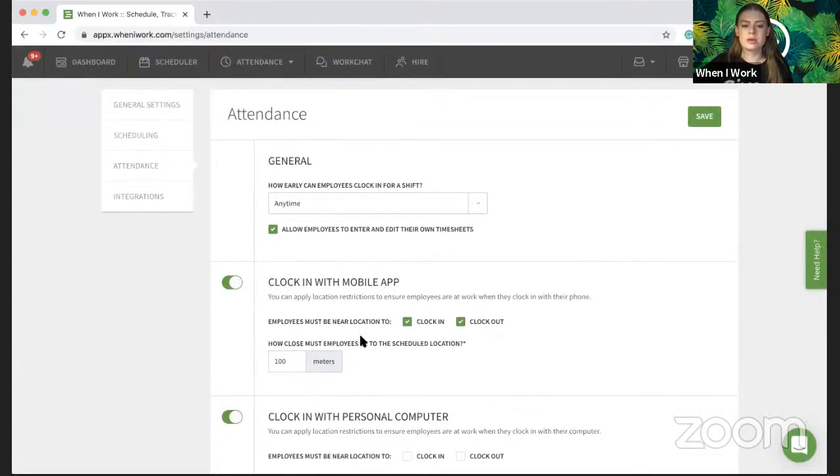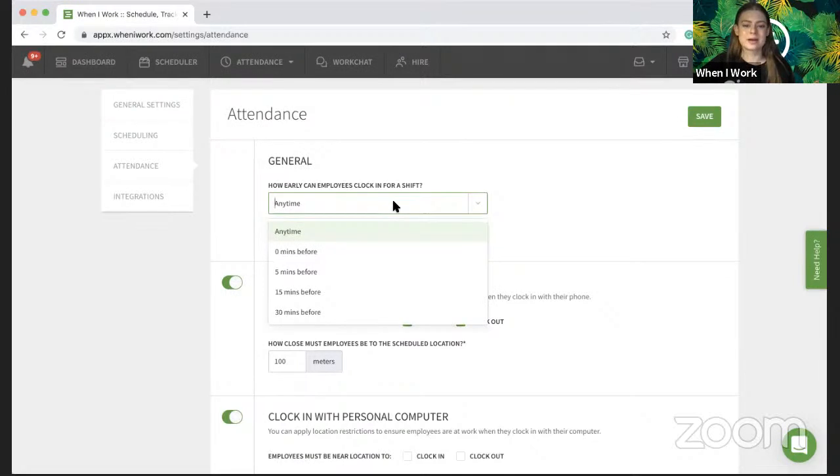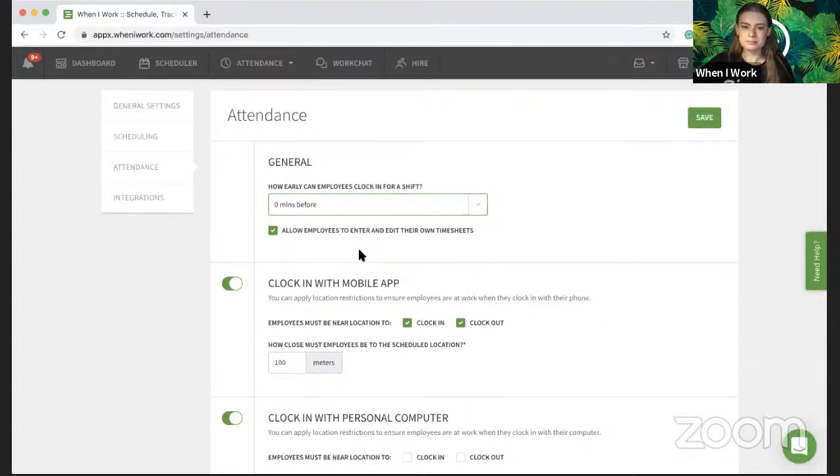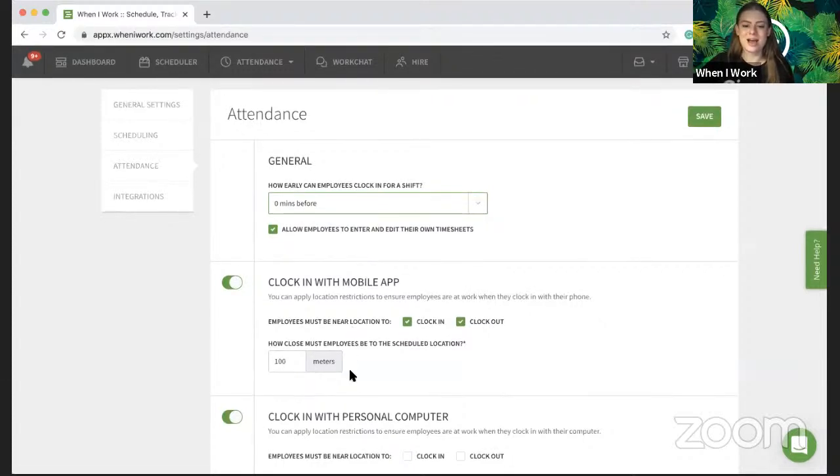And along with the mobile and even personal computer clock-in restrictions, you could turn on the early clock-in prevention. So this, like it sounds, prevents employees from clocking in too early for their shifts. So this is going to really help you cut down on those costs of employees maybe clocking in for times that they're not working. We know it happens. So you can always give a little bit of leeway, maybe 5 minutes before, or if you want your employees just to clock in right on time, choose 0 minutes before. And that's always a great option, along with that mobile clock-in restrictions. So your employees really will be clocking in when they're supposed to.